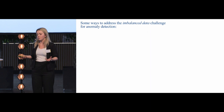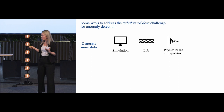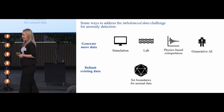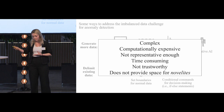So some of the ways we can address this imbalanced data are to generate more data. We can simulate, have computer simulations to generate it for us. We can set up a lab in the pools to collect more data. We can extrapolate with our already existing physics-based knowledge, which is rather heavy, and we can use generative AI. Other ways are to delimit the existing data that we have. We can set some boundaries for what we expect is normal, and we can have some rule-based conditioning, so conditional commands for decision-making. But a lot of these are quite complex. They are computationally expensive. Some of them are not representative enough for the physical world.